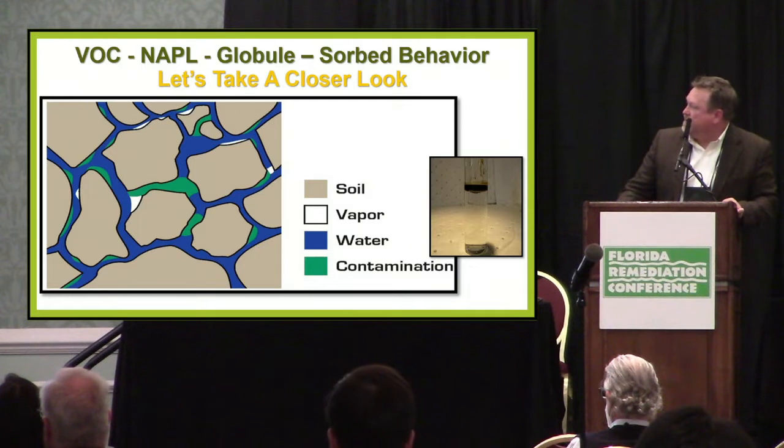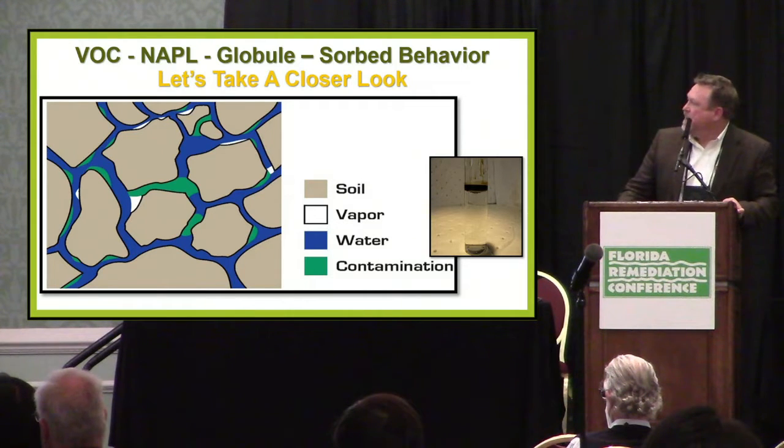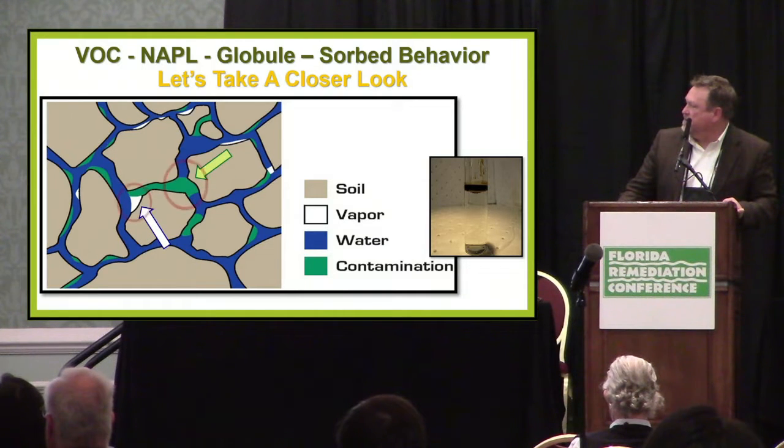Now, here's a very simplified illustration of soil. You see the grains of the soil. The white is vapor, the blue is water, obviously, and contamination, or you could say NAPL, a residual product. Let's take a closer look at that. Okay, there's the contamination, there's the vapor.